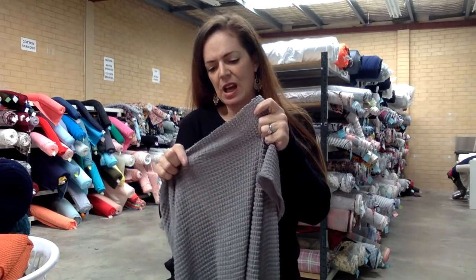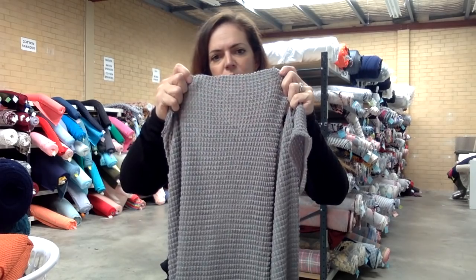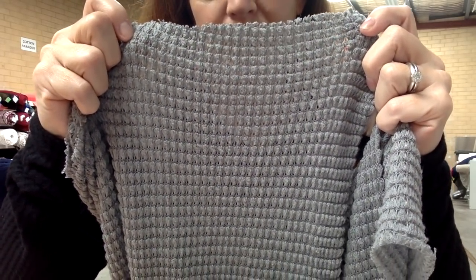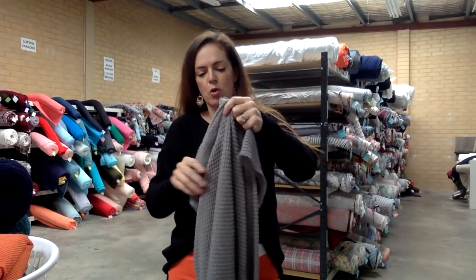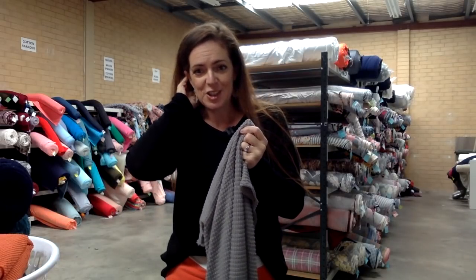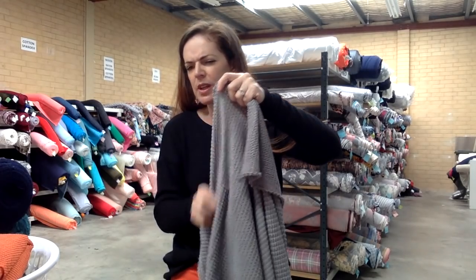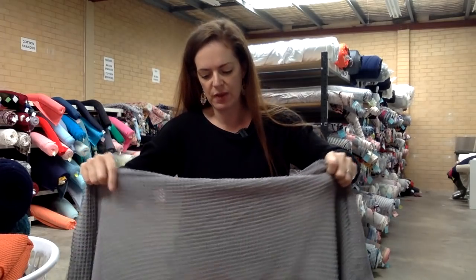And depending on the colour, you might need to wear a top underneath, and it's purely just because of the gap between the knitting. It's just got more of a gap in there so that you can just see through it that little bit more. So that's something to keep in mind, but it is gorgeous. So it is 67% poly, 31 rayon and 2% spandex. This one isn't quite as wide as the other one, so it's about 140 centimetres wide, this fabric.